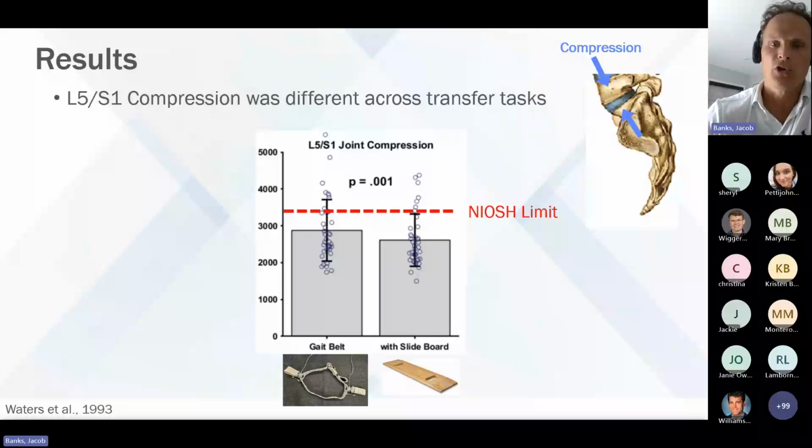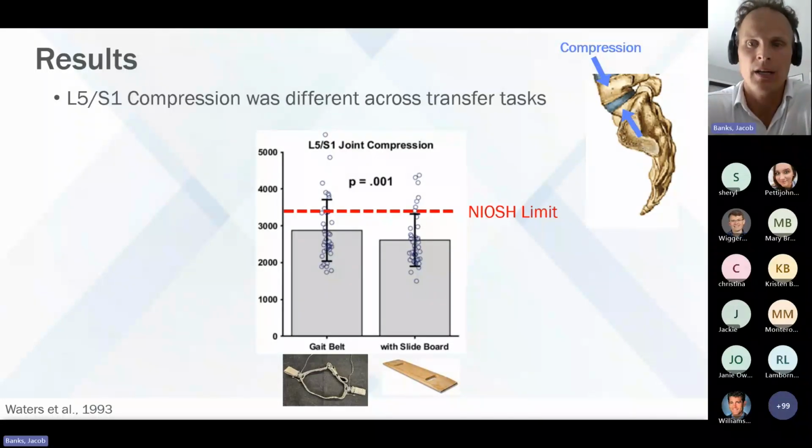But while neither of the group averages were above it, compressive forces still frequently exceeded the NIOSH suggested load limit of 3,400 newtons during individual trials, even with the slide board. So these forces could still be quite hard during this task with this relatively light patient.